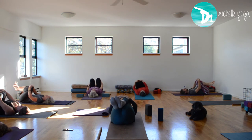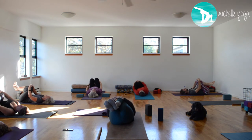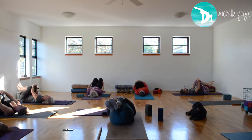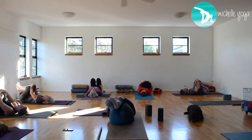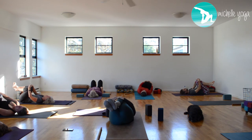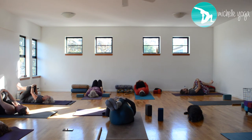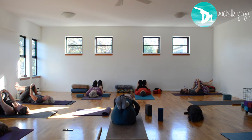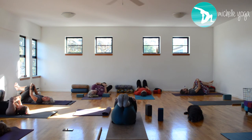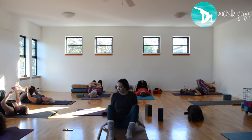And then again, rocking from side to side. And then stop rocking from side to side and reach around for a wrist or an elbow or a forearm, whatever you can get. Make sure the shoulders are relaxed. Push through your feet as we come into wind-relieving pose. And let's just do some nice big belly breaths.